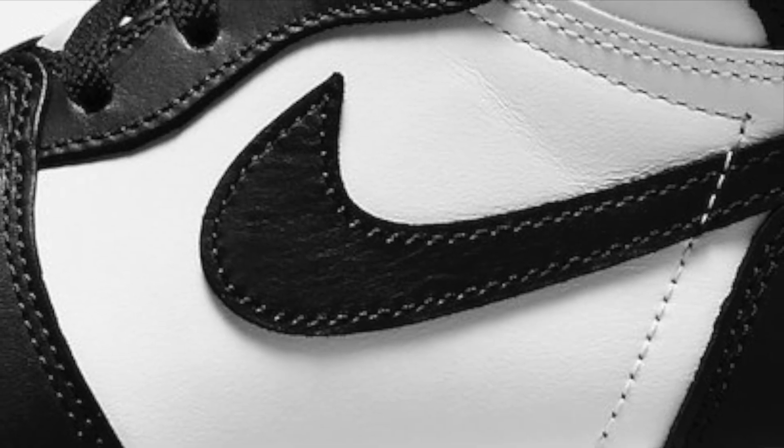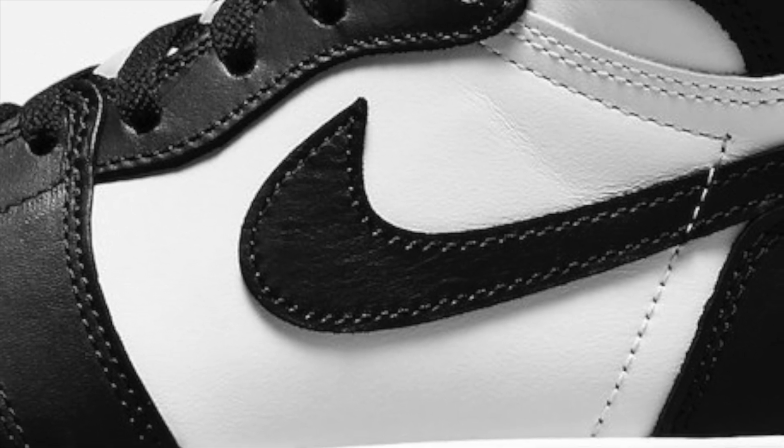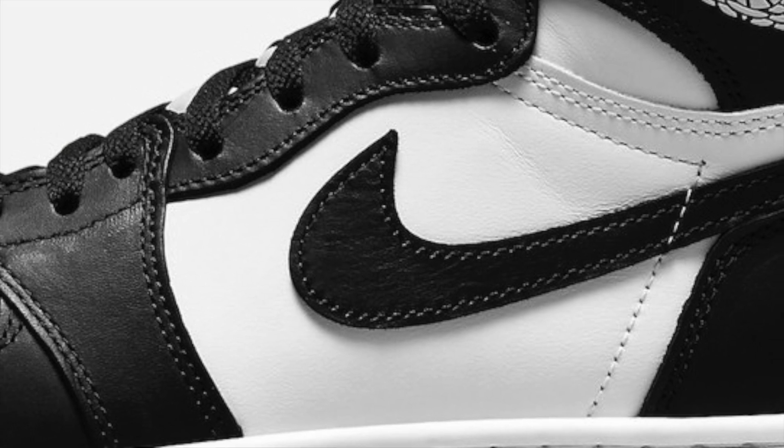The only thing that I will say is that Nike is holding on to more of their pairs. That is one thing that they have said that they're going to do, and it looks like they did that with the Seafoams, and they definitely did it with the Crafts.